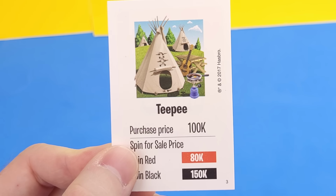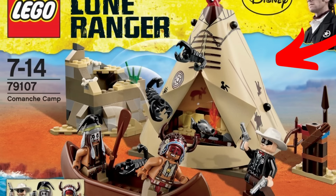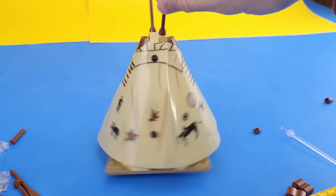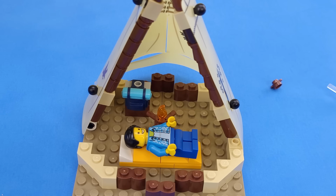And finally, this card is for buying a teepee, so I got to use these two plastic pieces that came from this Lone Ranger set. And after building it, I added a campfire, this hiking backpack, and a sleeping bag all inside of it.